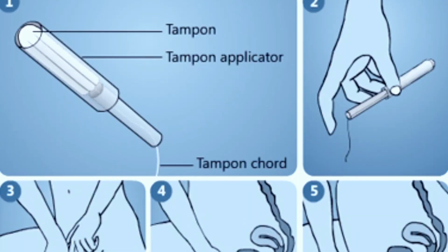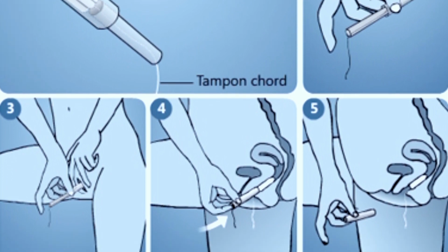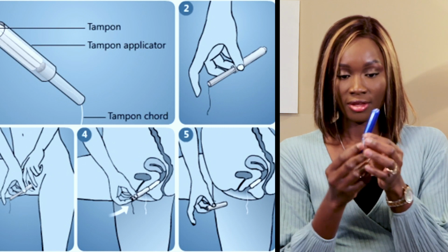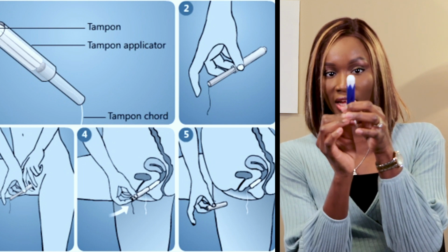But this one is pretty much for beginners that feel kind of weird about having to put their hand in their private part. For this one, all you just have to do is use the applicator as a guide. So you insert this whole plastic into your private part using the positions I already mentioned. You just insert it. So when you already have this part into your private part, all the way here, then this is the applicator, right? So you basically push it all the way till the end.